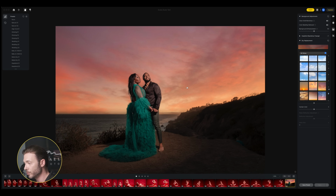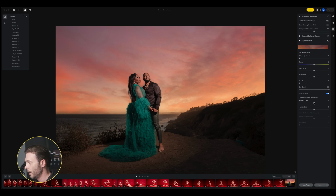Now you can see, I'm gonna use this sky right here, but we have some problems with it, right? We have a mismatch in the color of the background and the color on them. They are not warm enough to fit in this background. Same thing with the foreground here. So I'm gonna come in here for a second. I'm gonna change the scenery color by just increasing that, right? And then I'm gonna change the human color by adding maybe 5 or 10. And what it does is it blends the color of the background into the color of them itself.